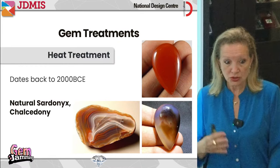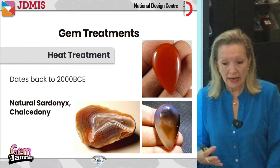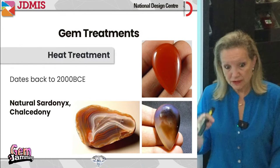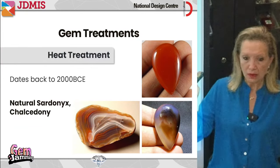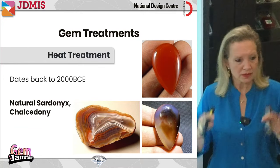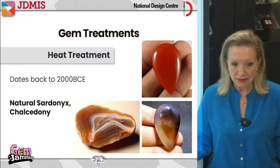Citrine and amethyst are the same family. They're quartz. And to date, the majority of citrine is actually heat-treated amethyst. Now, before you say, oh no, I don't want to buy citrine anymore because I don't want heat-treated stuff, there's lots of ways you can look at it.